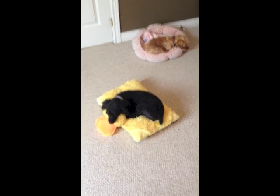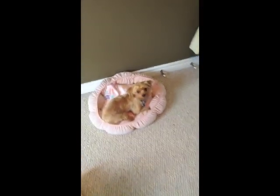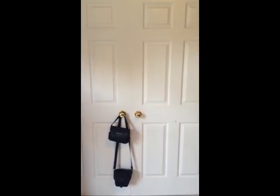Of course, your craft room isn't complete without your puppies, so Allie's the black poodle and Buster's the Morkie, and they're always in here with me. I'm blessed to have a huge double closet that's deep that allows me to store a whole bunch of stuff.